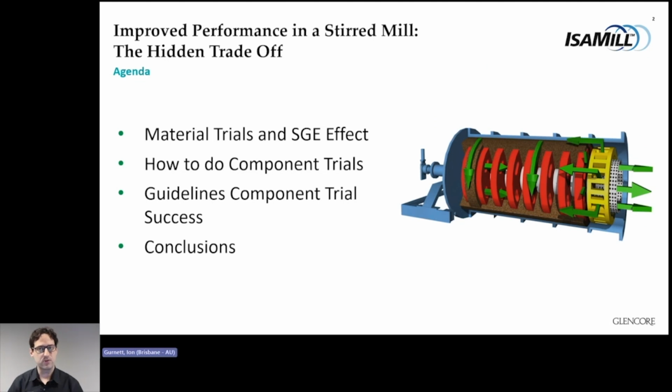Once we get to the end, once we get to that yellow part called the rotor, we find that the gap between the last disc and the rotor actually pushes fluid out towards the edges, and the rotor acts like a pump towards the edge of the mill. This is important because what happens is anything coarse that moves out has to be ground before it can leave. This is why the IsaMill has that high internal classification that we always seem to talk about. So now that you know what an IsaMill is, let's go on and work out how we do some trials.